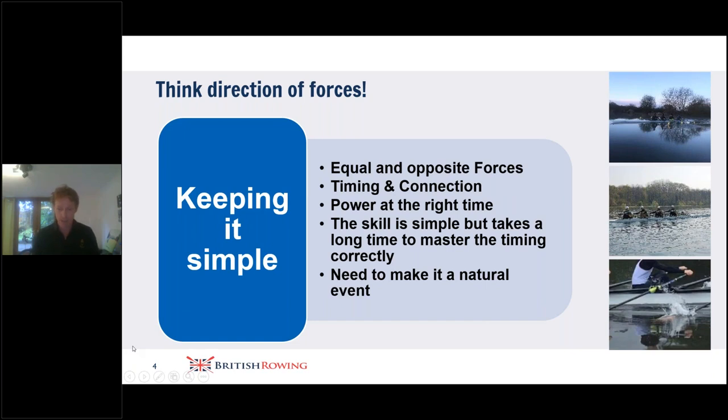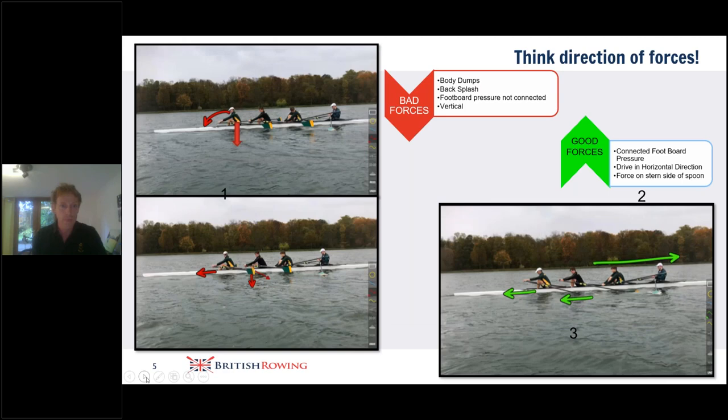And if we look at some of the forces that are happening in the boat on the next slide, if that pops up, there we go. There are different forces that we can create. Some of them look quite similar. So bad forces, good forces, sometimes they can look very similar. And it's important that we develop our ability to identify what is good and what is bad.